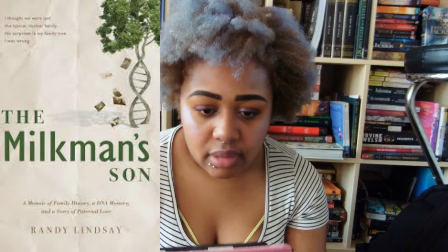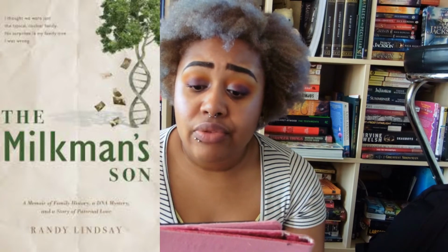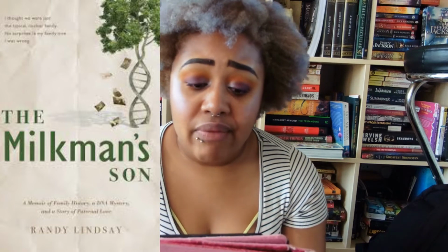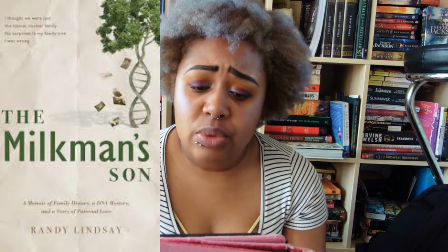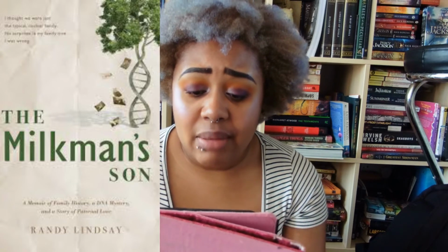Hopefully enjoying it. So we're coming to the end of the Netgalley books now. So this second to last one is The Milkman's Son by Randy Lindsay, and this is biography and memoirs. So it says, raised in a family he bore little resemblance to, Randy was jokingly referred to as the milkman's son. The warm and candid memoir chronicles the unravelling of a family secret, which begins with Randy's dad having dreams about deceased relatives urging him to complete their family tree.